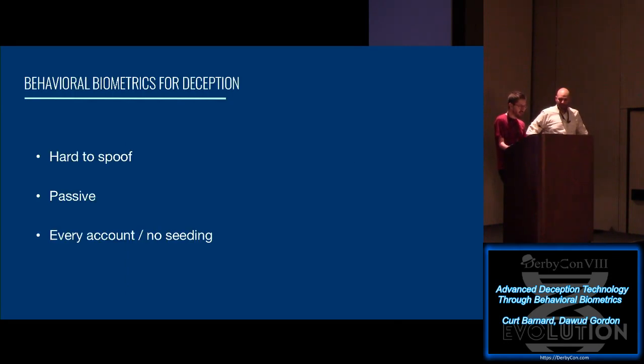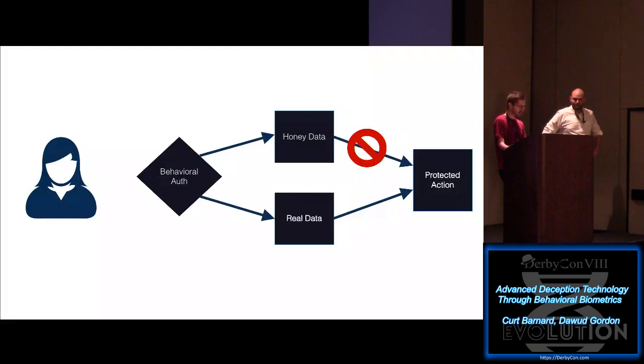So that's where we'd like to talk about behavioral biometrics for deception. Behavioral biometrics is a really interesting application here because you can potentially turn every single account into a honeypot account. These behaviors are super hard to spoof. You don't have to seed keys or false credentials and see if somebody uses them. There's only one behavior that's accurate, and it's really hard for someone to spoof that behavior. And it happens completely passively in the background. We're going to show a demo of a little proof of concept that we made, but I'm going to show you how it works a little bit first.